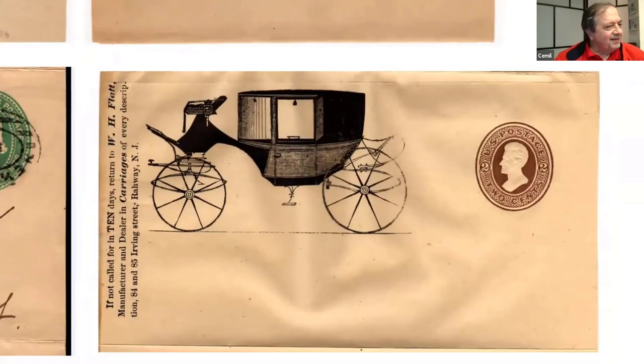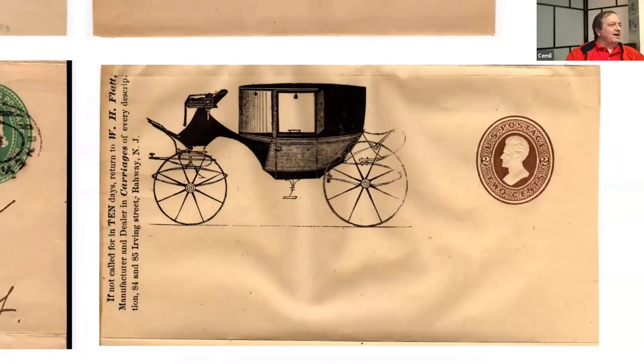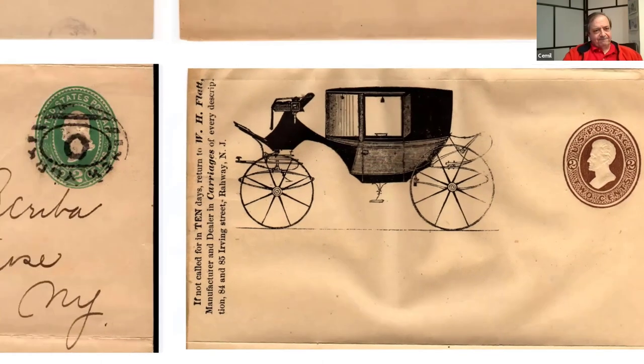Then we go here. This is a very pretty one where you have a carriage, and you can see that on the left side it says manufacturer and dealer in carriages of every description in Rahway, New Jersey. I have two of those, and these have become rather expensive, this particular design. I guess I've seen a few, but not many.